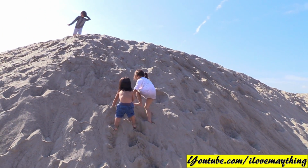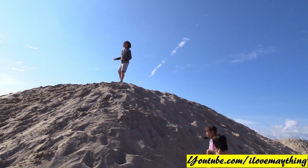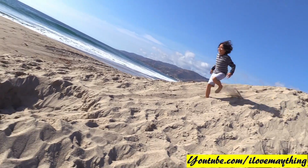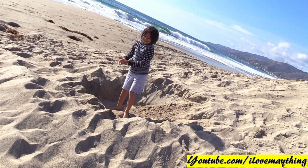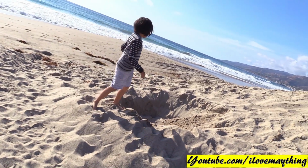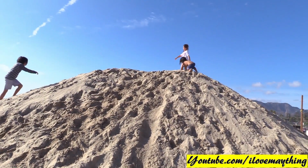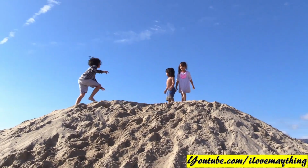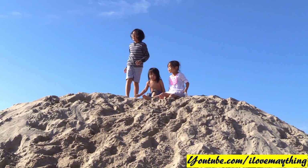Daddy, look at this. What? I'm gonna go down the hill, then jump in the pool. Oh, wait. Are you ready? Okay. Perfect landing. Awesome. Did you see that perfect landing? Yeah. Nice one. Oh, climb up. Good job, guys! Good job, Marxlin! You made it! You made it all the way to the top!